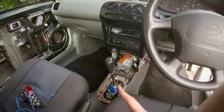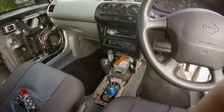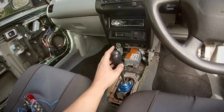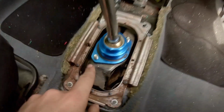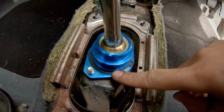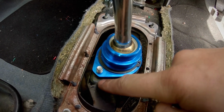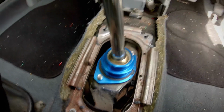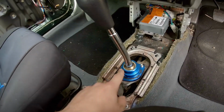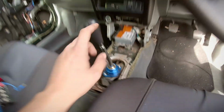We've added a short shifter already, which is a 65% reduced throw shifter. This isn't actually made for a Micra, it's made for a Nissan Sunny GTIR. The only mod I had to do to get this to work was that the bolts that come through here are a lot smaller, so I had to drill the holes out to get it in, but it was really simple to install and quite self-explanatory. It just took a little bit of thinking to get it to work.